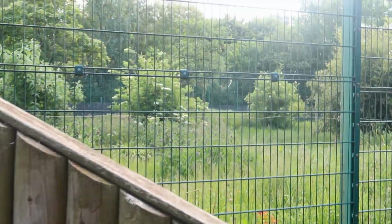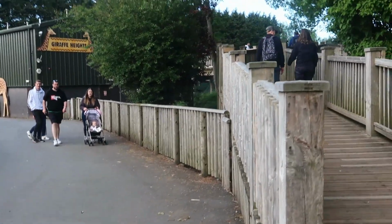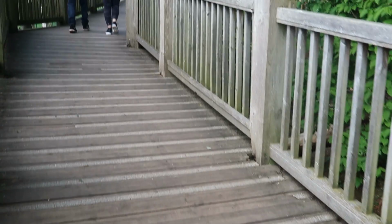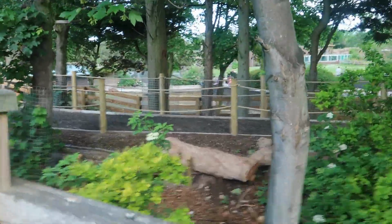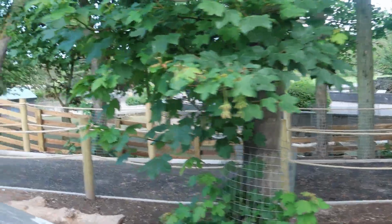So I like to see big cats. We'll see if there's any out down here. So that area's all closed, no big cats. So we're just going up to giraffe heights now, see if we can see any giraffes. Anyway, I think it's only just gone because I've seen some videos and it was up and running. So let's see if we can see any giraffes.